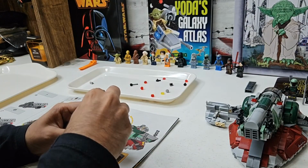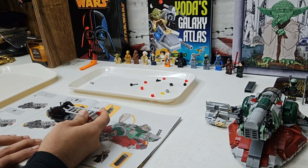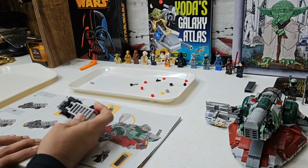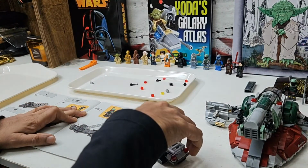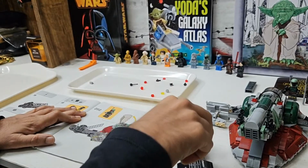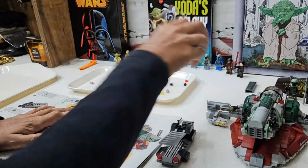This goes in like that. Okay, cool. We managed to slide that part in. Okay, okay. All right then. All right then. There you go. We built it. We will slide.